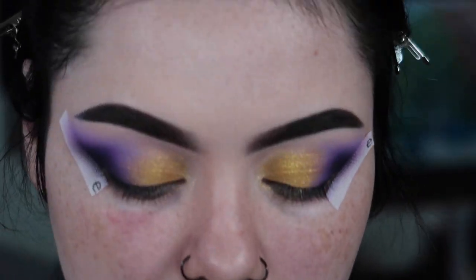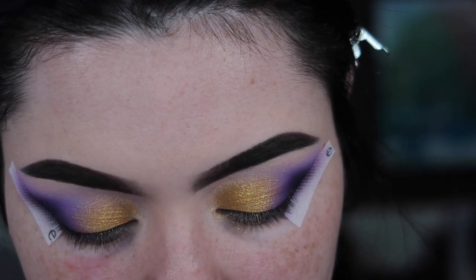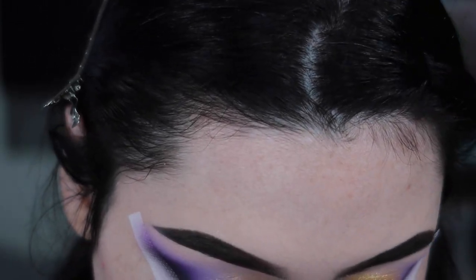So this is a Morphe E29. This is actually an eyebrow brush, but it's too thick for me to do my eyebrows with it. So I'm going to actually use this for the liner.